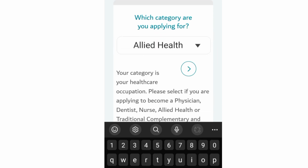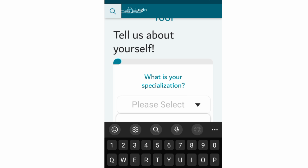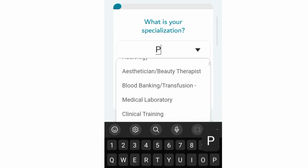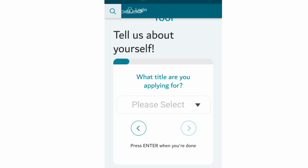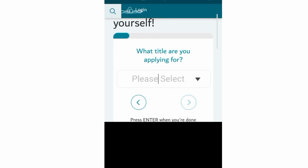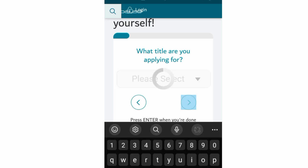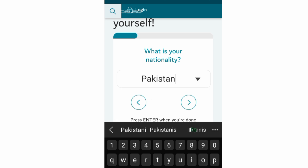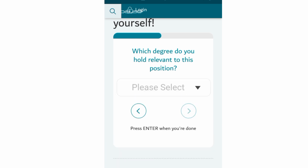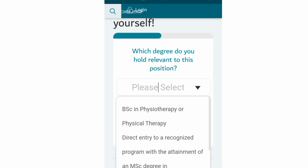We are selecting allied health. What is your specialization? You can select your specialization. Here we will select the specialization as physiotherapist or physiotherapy. And next, what title are you applying for? You can select your title here. We will select physiotherapist. Next is, what is your nationality? Select your nationality here. Which degree do you hold relevant to this position? You will have to select your degree.